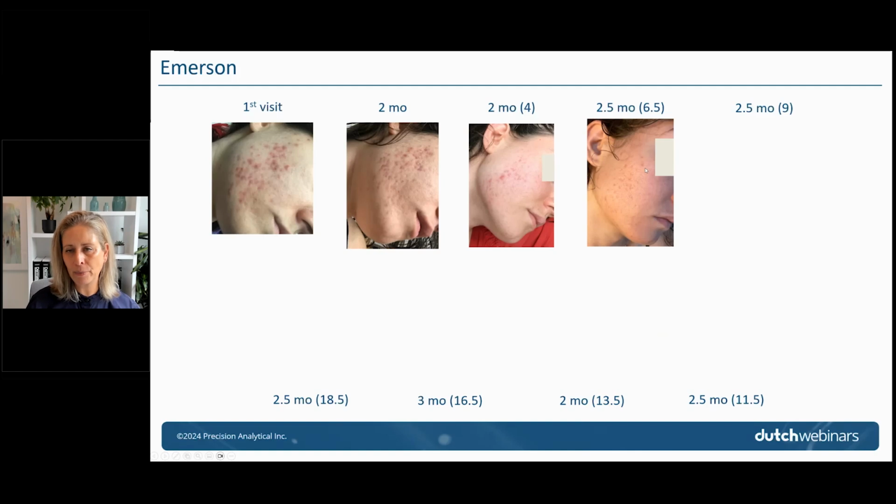At the 6.5-month mark, we don't really see any active acne at all, but we are seeing a lot of that scarring and post-inflammatory hyperpigmentation. And as I mentioned, this patient really struggled with some mental health issues before, and they were so scared about the acne coming back that they really wanted to stay with it and treat for a long time and clean up the skin and not worry about it coming back.